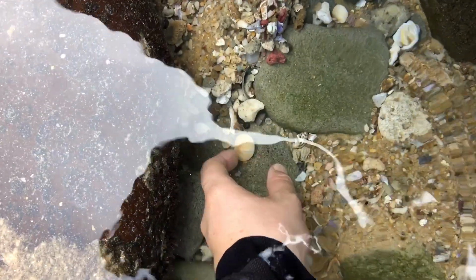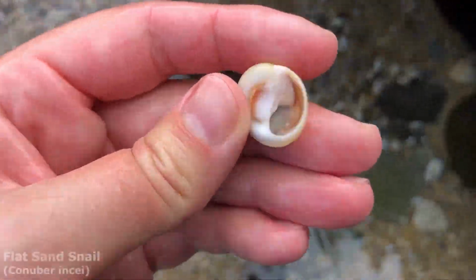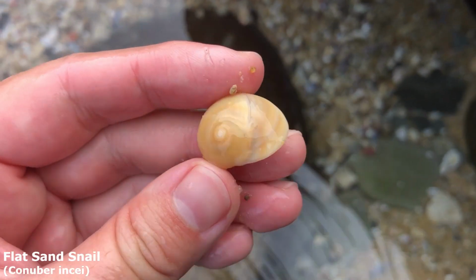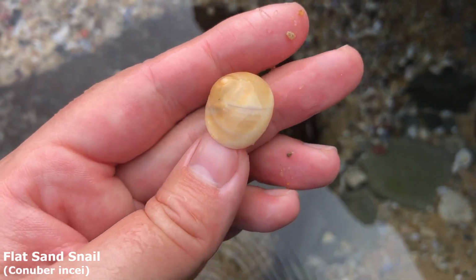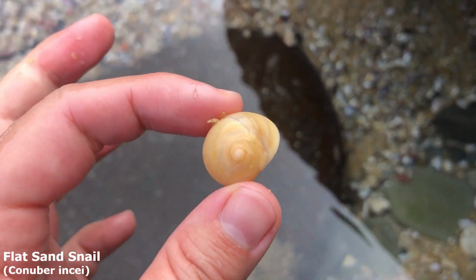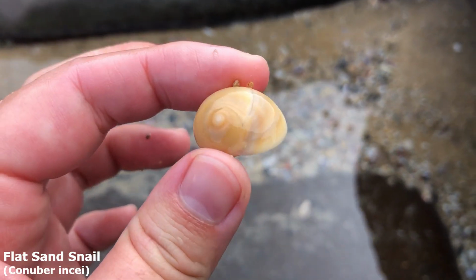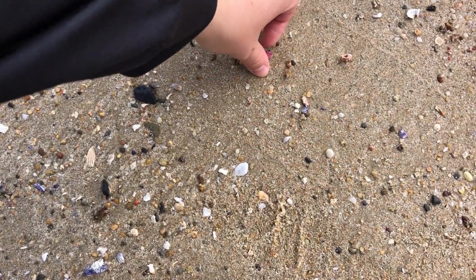Yeah, this one is a good size. I mean, yeah, I think that's just a pebble in there. I was thinking maybe there's a crab inside, but nope, that one's an empty one. It is a very, very nice flat sand snail. It's got its whole lip. It's got a nice blue going up its swirl. Okay, I'm very happy because there hasn't been much except for broken shell grit on this side of the lighthouse so far. I'm back on the quiet side of the lighthouse now.